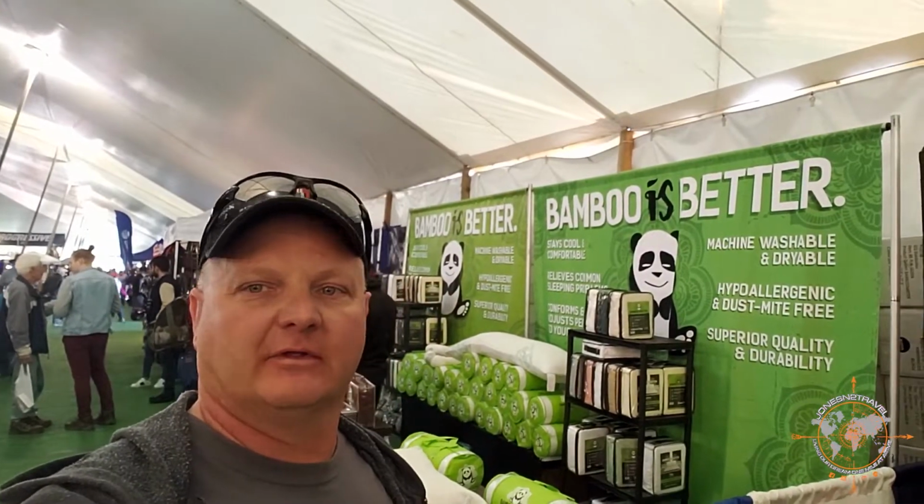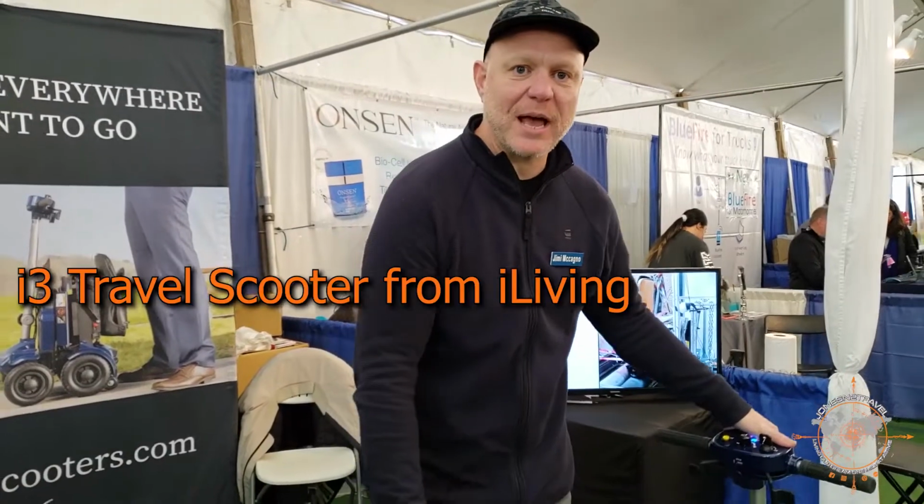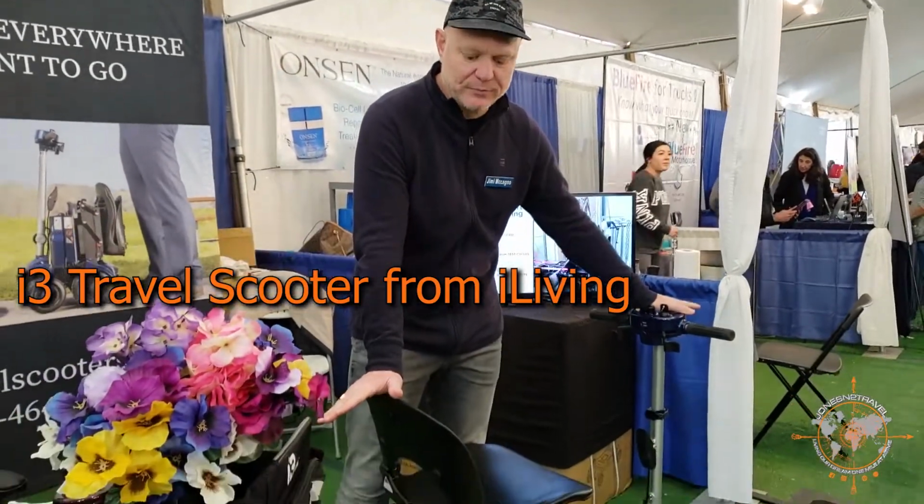All right, found another really cool booth here. iLiving, really cool cart that we're going to check out. And Jimmy here is going to run us through it. Jimmy McCagno, yes. All right. This is the i3 from iLiving. It's a travel scooter.